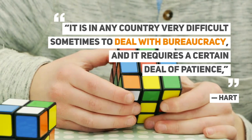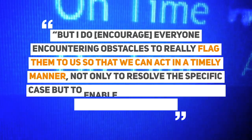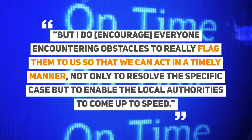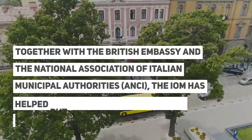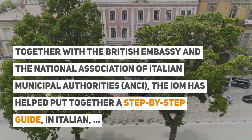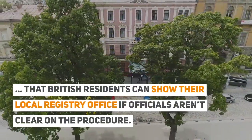It is in any country very difficult sometimes to deal with bureaucracy, and it requires a certain deal of patience, Hart acknowledges. But I do encourage everyone encountering obstacles to really flag them to us so that we can act in a timely manner, not only to resolve the specific case, but to enable the local authorities to come up to speed. Together with the British Embassy and the National Association of Italian Municipal Authorities, the IOM has helped put together a step-by-step guide, in Italian, that British residents can show their local registry office if officials aren't clear on the procedure.